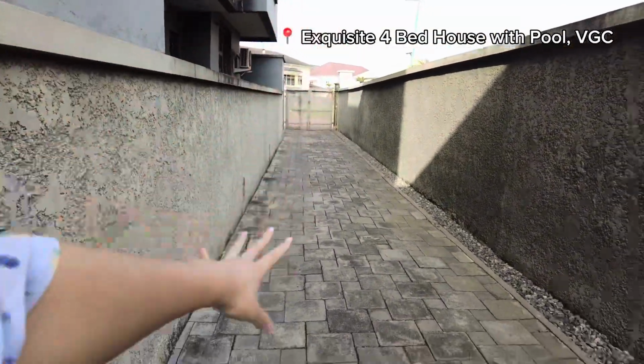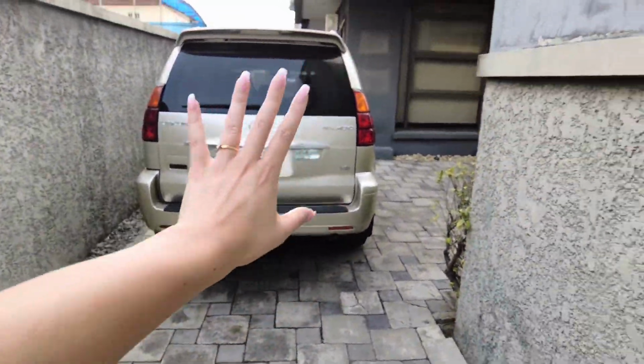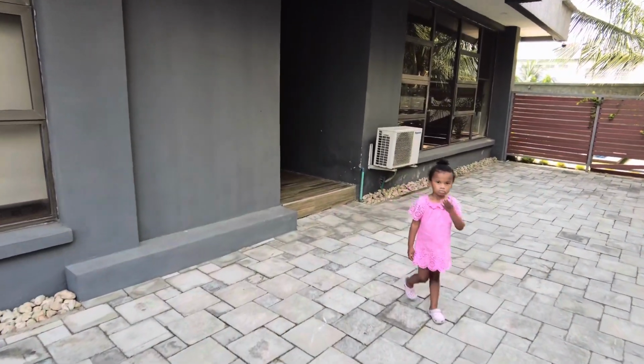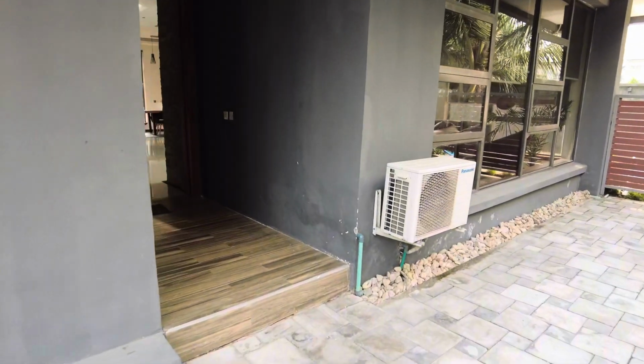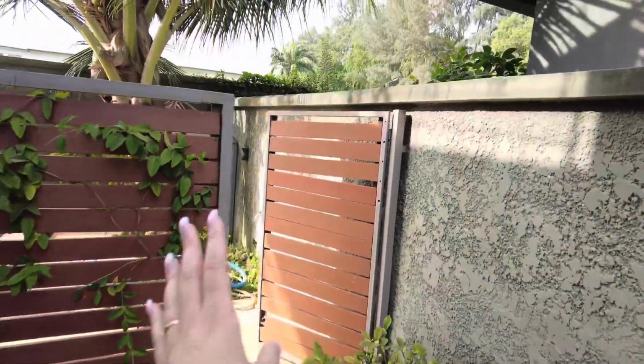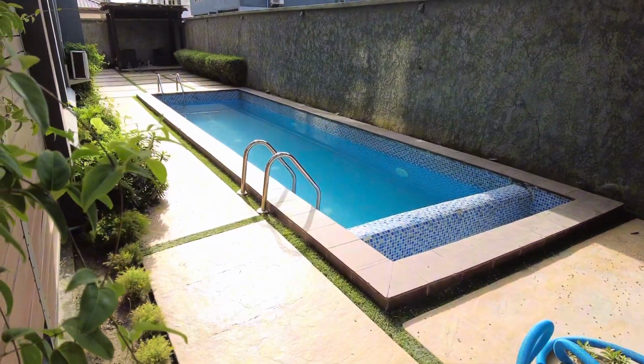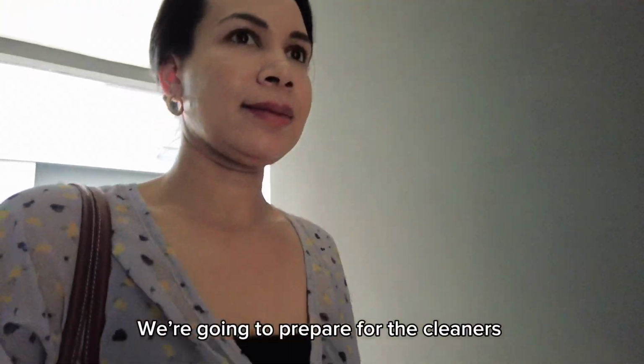Alright, so we just got to the VGC house. I don't think you've ever seen this before, so let me show you. So here's where you drive in, so there's plenty of space for a lot of cars. And then here is the main entrance, the swimming pool. We're just at the checkout here, so we are now going to prepare for the cleaning.